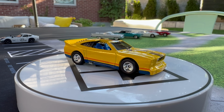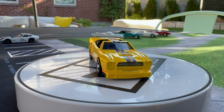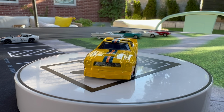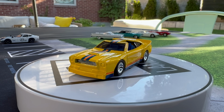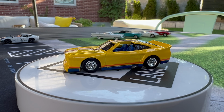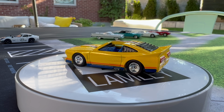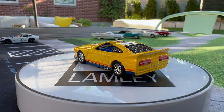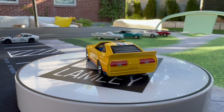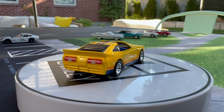Now, if you think of the Ford Mustang II, it's been considered one of the weak links in the Mustang lineage. It's not a great looking car. It's smaller and it just doesn't have the same oomph that Mustangs before and after it have had. But this one's even modified with this funny spoiler, the big front kit, the big spoiler in the front. And this is actually based on a modified Mustang II.